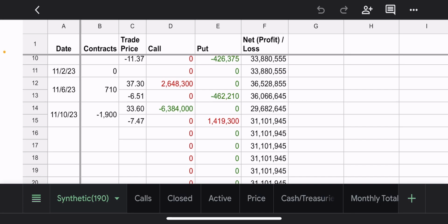Today is Saturday, November 11th, and today we will cover the trades for YieldMax Fund TSLY as of Friday, November 10th. As you know, we had a 225 call expiring yesterday, the Friday. So let's see how that turned out.